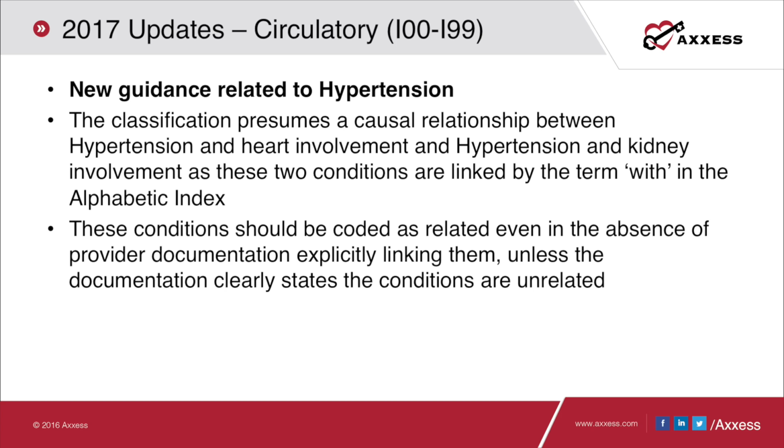Now, beginning October 1st, 2017 forward, because of the coding clinic guidance that goes with the 2017 changes, there's also new guidance related to hypertension. The classification, I-10 to I-16, presumes a causal relationship between hypertension and heart involvement and hypertension and kidney involvement, as these two conditions are linked by the term with in the alphabetic index. These conditions should be coded as related even in the absence of provider documentation explicitly linking them, unless the documentation clearly states the conditions are unrelated.